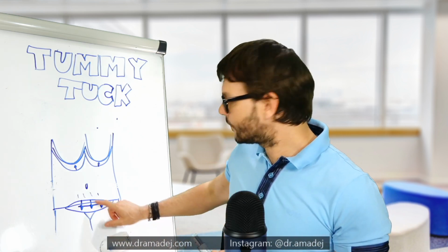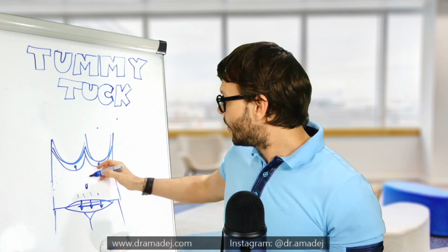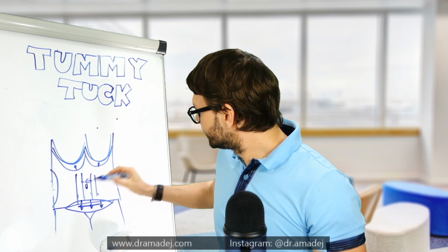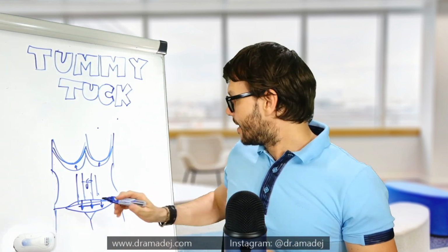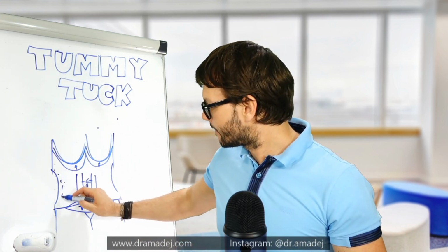So what happens when we do the tummy tuck or the abdominoplasty? Of course, we remove the excess skin in the stomach area, but one other very important thing happens. When we pull the muscles together, we also get this. So actually, we get a slimmer waistline. We quite commonly combine the procedure with some liposuction to remove even more. And of course, we do the liposuction also on the back, and we might use that fat to fix the gluteal area, the buttocks area. So it's a very versatile surgery. We can do many different things together.